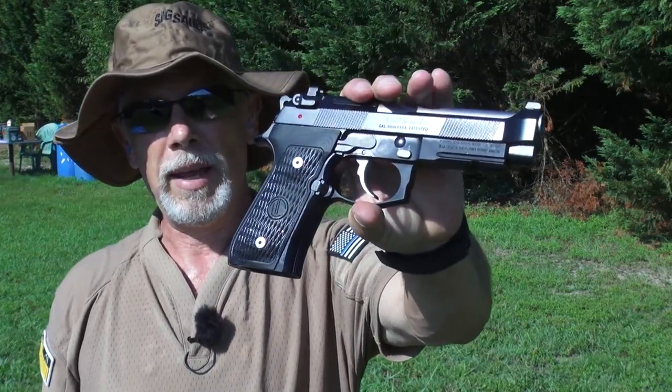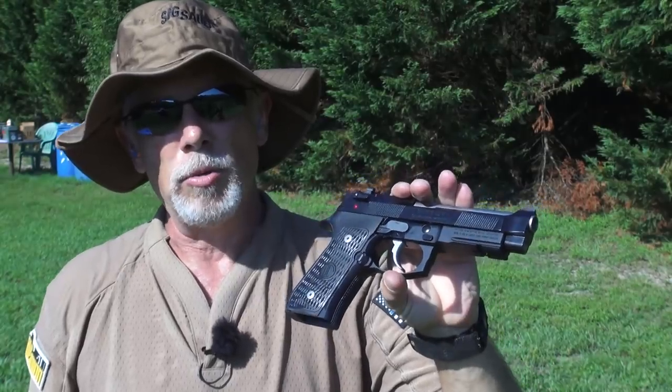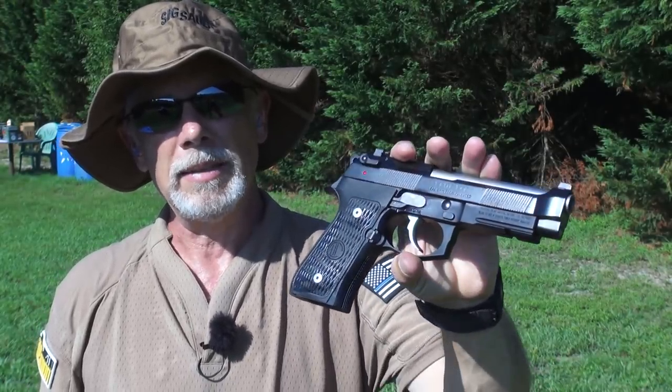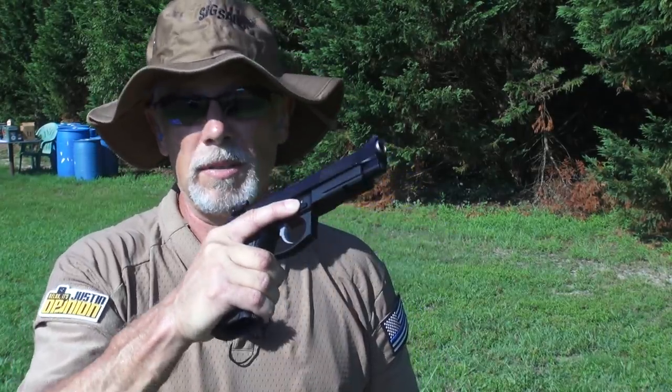But I have every reason to brave the elements and suck it up and get out here today and show you this beautiful handgun. This is a Beretta. It's a very special one. This one comes from Langdon Tactical, and this is the Elite LTT, brand new. This is literally one of the first ones out the door, judging by the serial number.